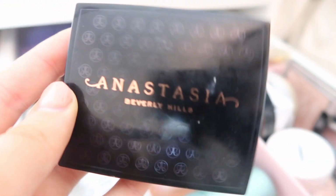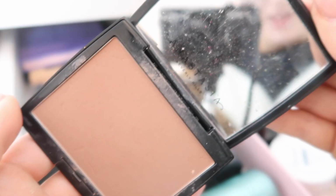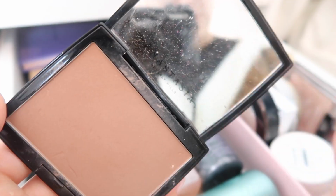Once again, there's a lot of Anastasia in this video. This is the Anastasia bronzer in the shade Tawny. I actually got this from TK Maxx. Well, my sister got it from TK Maxx for me for my birthday. This is stunning. I use this as my everyday mirror as well.